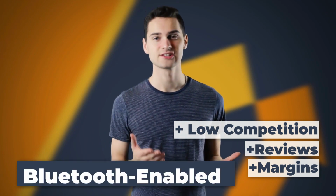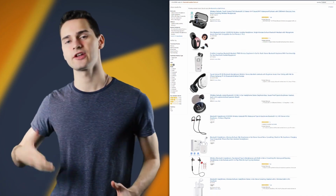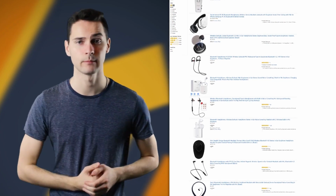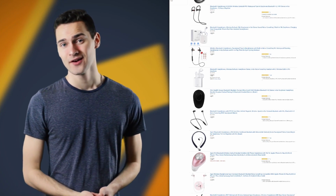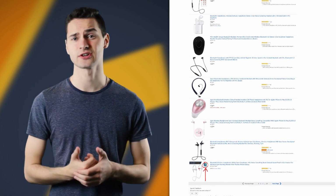Our next niche is Bluetooth-enabled earbuds. We've all been there. You're on the treadmill, so you want to listen to music, and you take out your earbuds, and they're all tangled, and you can't untangle them while you're running, because that's a big mess, and it's a big pain. Of course, Apple will happily sell you a pair of AirPods for the low price of $159. But based on our research, Amazon customers are begging sellers for a solution.